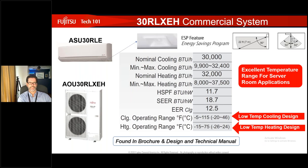Finer brochure, design technical manual. It has a few bells and whistles. Does it have motion sensors? I'm not really sure I need that in a server room. A server room needs critical cooling. It needs to maintain a certain temperature. Why are we now offering this heating approach?